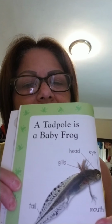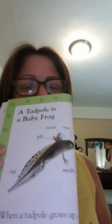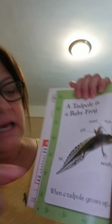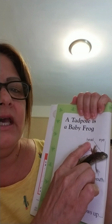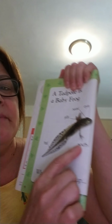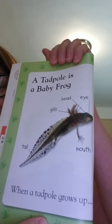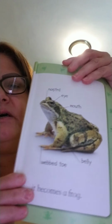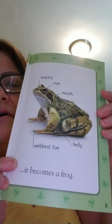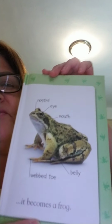Right now, right here, a tadpole is a baby frog. Remember, a tadpole is a baby frog. This is a tadpole. A tadpole has gills. They have a head. They have eyes. They have a mouth and tail. When a tadpole grows up, it becomes a frog. So look, there's a difference, right? A tadpole becomes a frog.